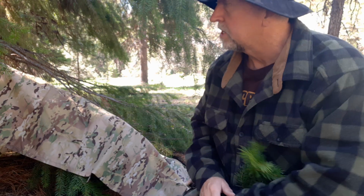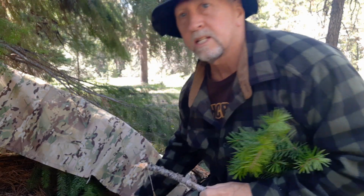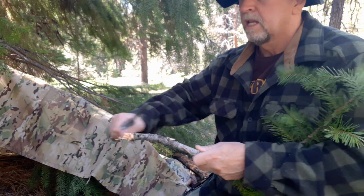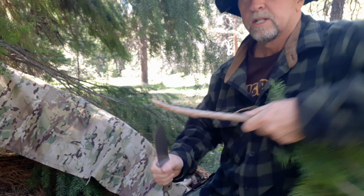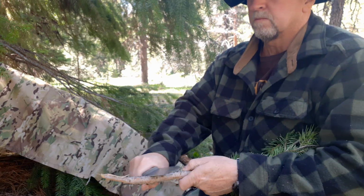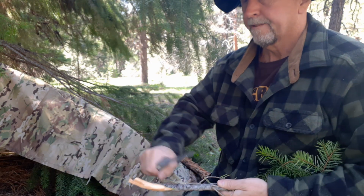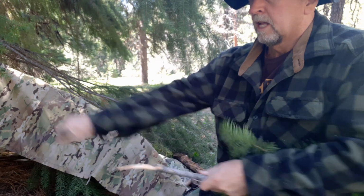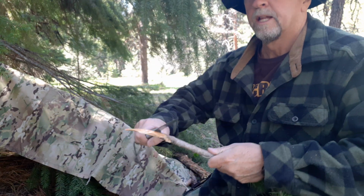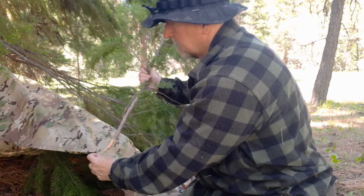So once again, I'm going to take advantage of what nature provides. The ground here is really soft, so I don't need to hammer in stakes. I can push them in. This is the Architect 5.5, by the way. So I'm going to take advantage of what nature's provided here, and I'm going to put that through my tie out.